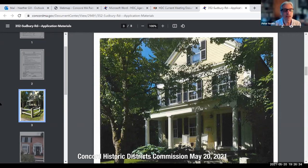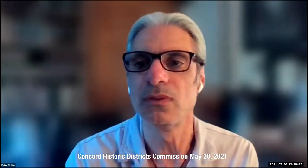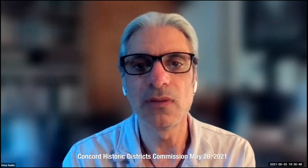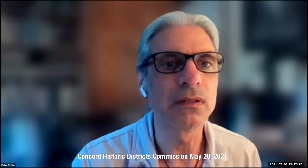All right. Is there any public comment for the application to repaint the house trim and shutters at 352 Sudbury Road? I'm looking around. Do we have any raised hands, Heather? I don't see any. All right, then I'll bring it back to the commission and look for a motion, please. I move that we approve the application at 352 Sudbury Road to paint the house white rose between white dove and the shutters black. I need a second there. Who's going to second it?